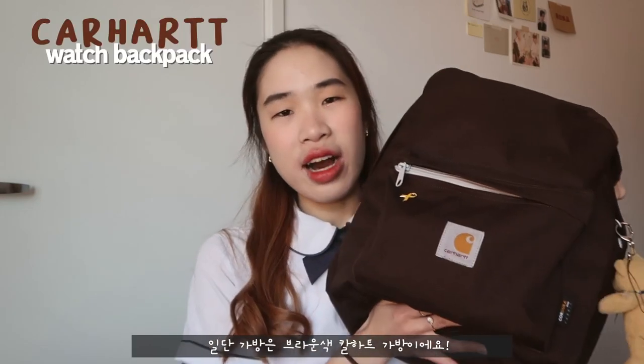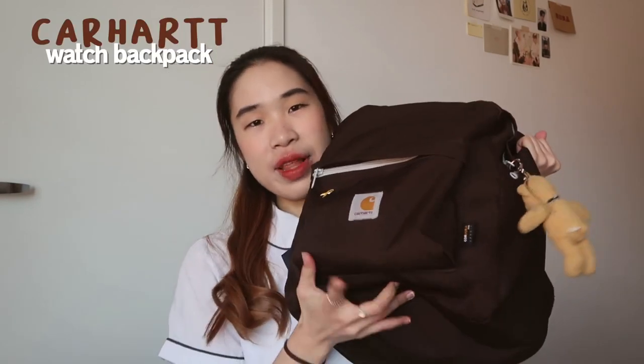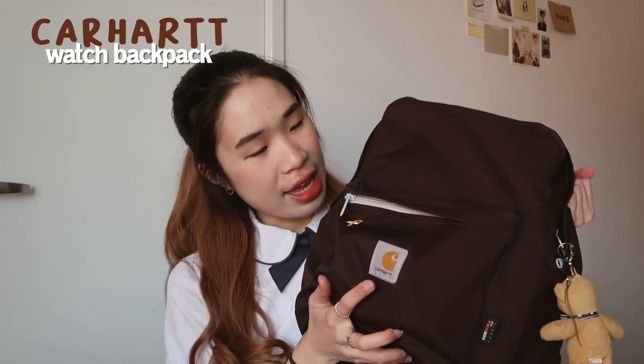Okay, so first, if I can lug this huge heavy thing. This is my school bag. Oh my god, wow, it's huge. I didn't even know it was this big, but this is my school bag. It is a Carhartt backpack, as you can see from the logo at the very front. And it's in a dark brown color.